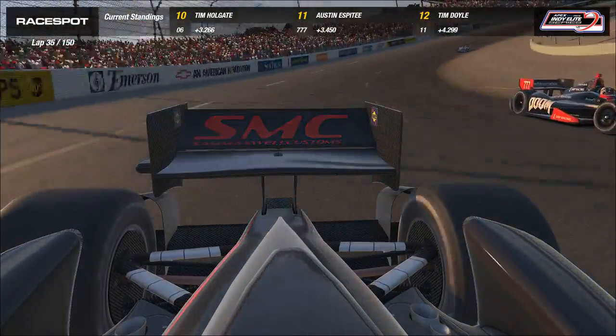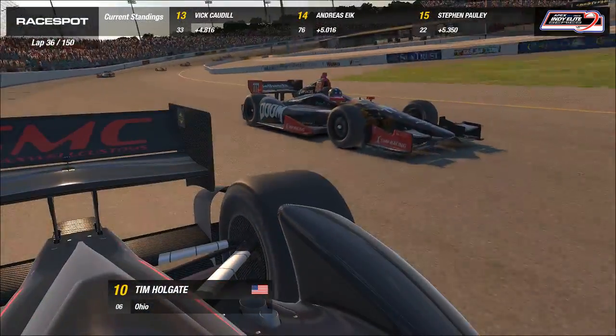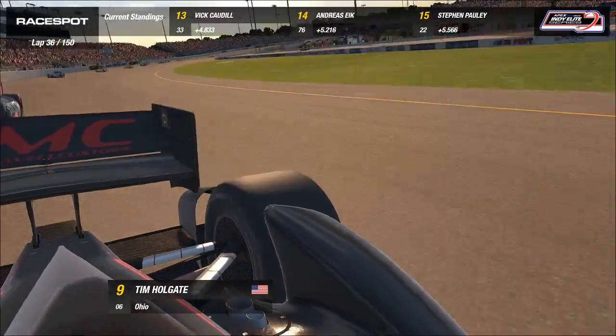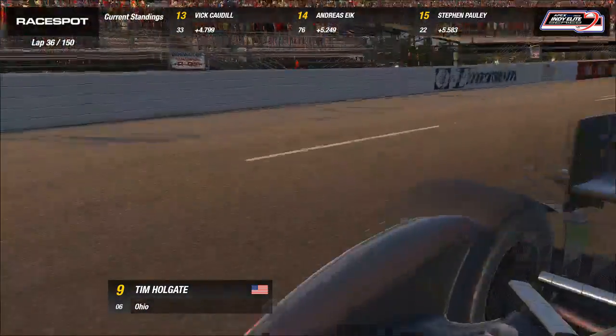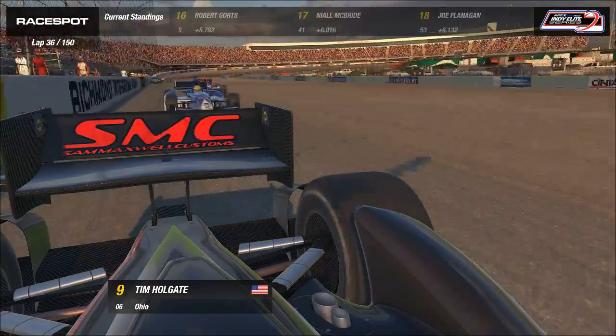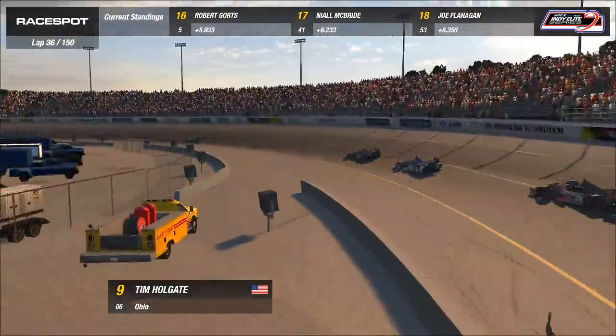Behind him is Niles Anders looking deep down to the inside through turn number 1, and so turn number 3 and 4. Couldn't do anything there. In towards turn 1 and 2 again, Holgate actually just managed to make the pass over Anders. SWT there in the background as well.